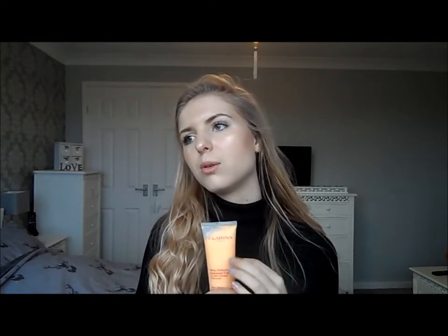And I've got something to admit. I went to get a sample of this, this was about a year and a half ago, and I was talking to the Clarins woman, and I was like, oh, I really need a good exfoliator. I'm sick of using Garnier or all them kind of drugstore brands, the cheap ones that don't really do anything for your skin, and they're basically packed full of chemicals.